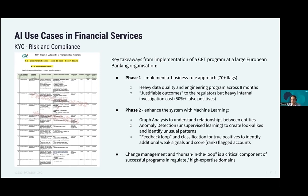Then we moved into phase two and enhanced the system with a machine learning approach, really around three things. One, graph analysis. That's really helpful to understand relationships between entities, and typically things like shell companies will have a network of relationships around them, who does wire transfers, in what direction, that is very dissimilar to normal organizations, right? So that's a flag and features that you could create through things like graph analysis.